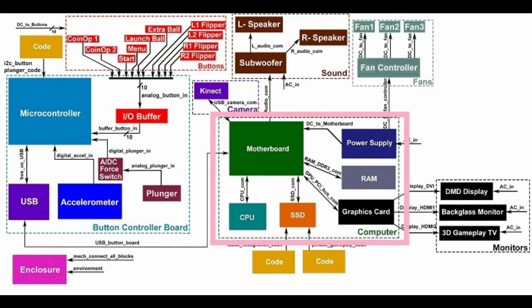The computer pretty much interacts with every block at an optimal level, and you can clearly see this when you look at the GPU. For instance, it's a Radeon R9 series, and we specifically chose it for all of our 3D imaging and processing.